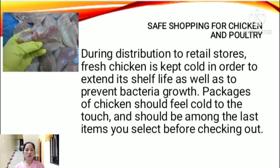Packages of chicken should feel cold to the touch and should be among the last items you select before checking out. Okay, so habang yung pagdi-distribute ng karne from farm to market, kinakailangan na pinapanatili ang malamig na temperatura dun sa manok. Okay, kapag kayo naman ay pupunta sa grocery at sa mga supermarket, unahin mo nang bilihin yung mga non-perishable goods kagaya ng mga de lata at iba pa. At huling bilihin ay yung mga perishable goods kagaya ng karne. Okay, siya yung mga pinakahuling bibilihin bago tayo umuwi.